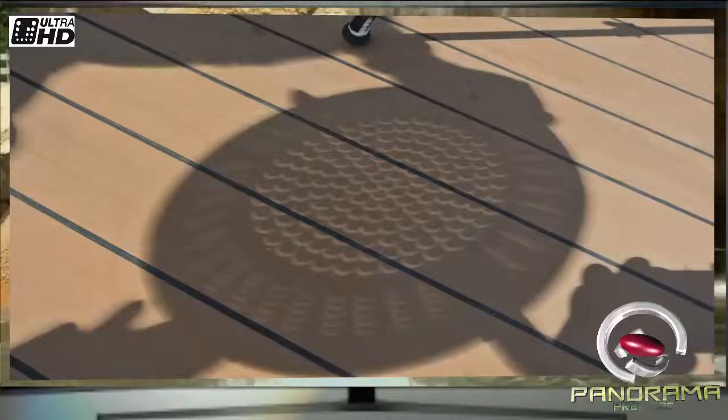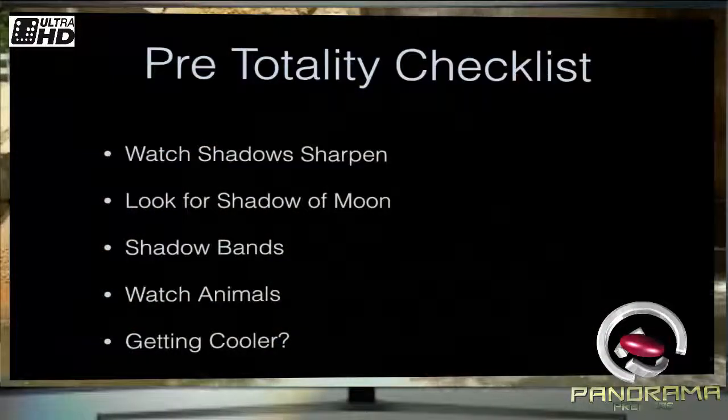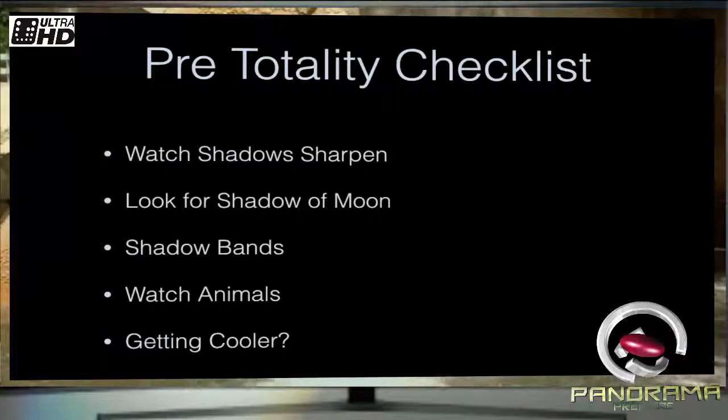the result. The other thing is to remind yourself that those that didn't travel to the eclipse site are only seeing what you're seeing now and not what you're about to see. The interesting visual experience begins about 2 minutes before the eclipse. And there's a number of things you should be looking for. First, shadows will start becoming very sharp.